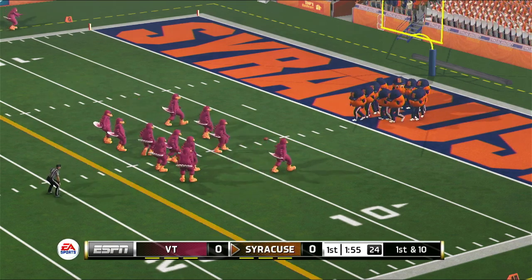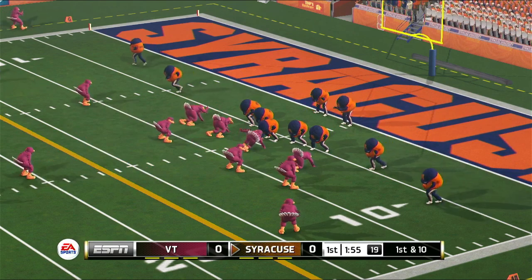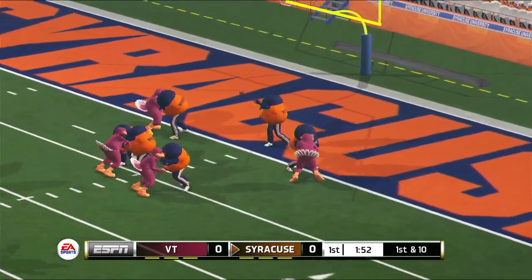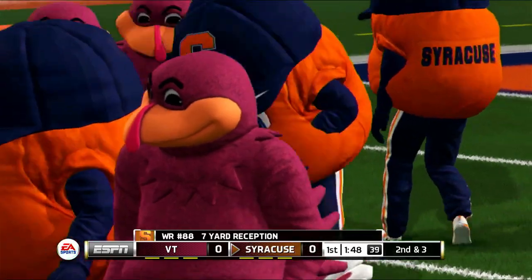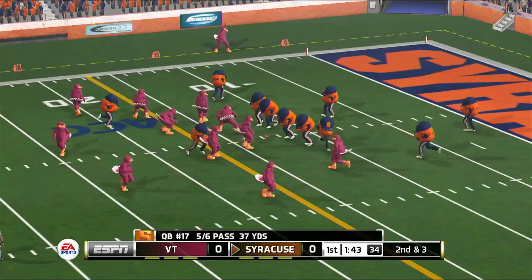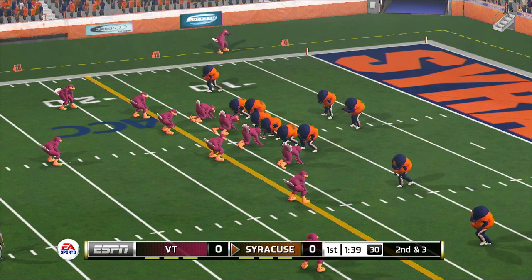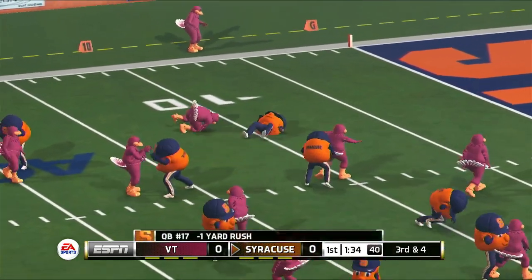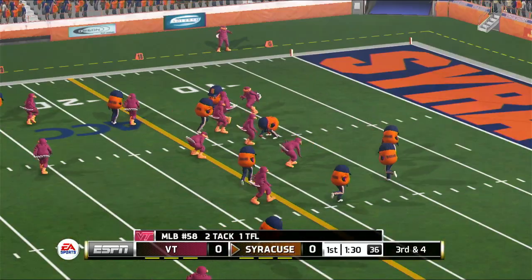Misfortune struck as their last drive ended in a fumble. Anytime you give the ball away, it's a disappointment. So these guys want to show that they can hang on to it. Got it. And he goes down quickly. Tackled for a loss. Pretty good defense there on the option. They'll stop him for a loss of one.